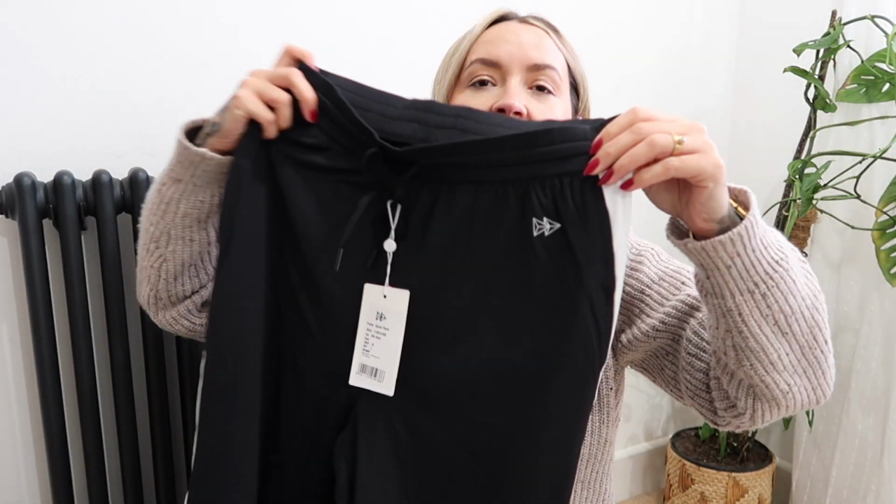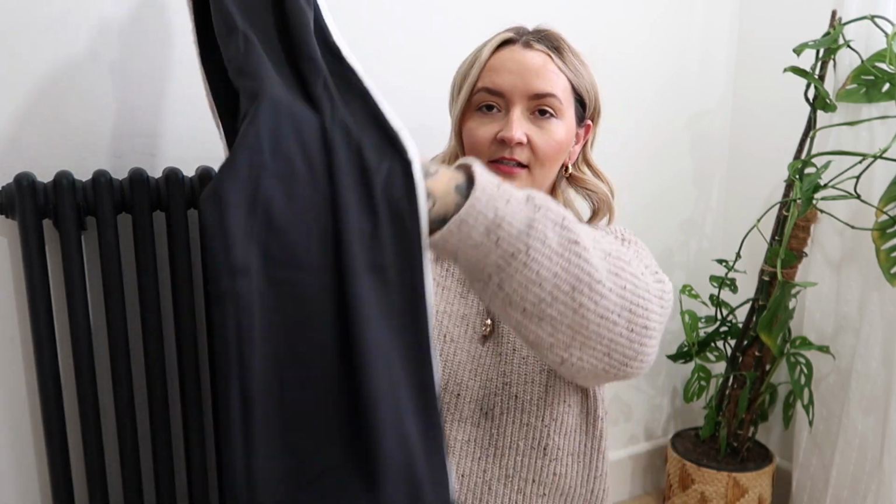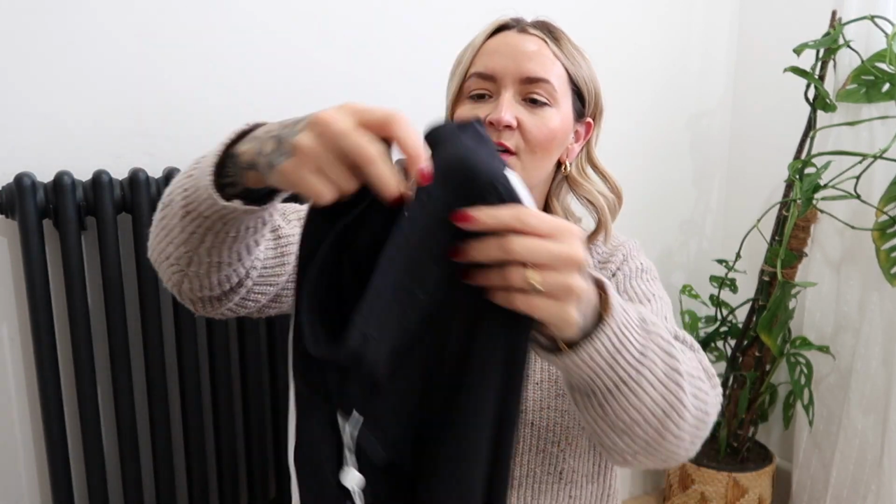These would go nicely with that actually. They're quite nice. They're just a pair of black joggers with a stripe down the side, and they just cuff at the bottom. They're quite slinky.